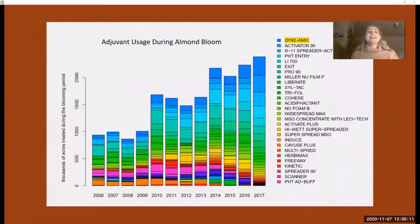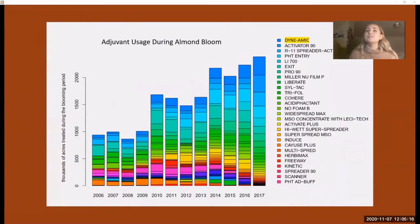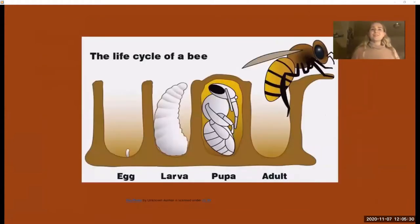And here's another graph of adjuvant usage during almond bloom. So these are the chemicals that are sprayed to help make the pesticides work better, as Emily was explaining. And there's a ton of different ones, but we tested Dynamic, which is one of the most commonly used adjuvants on almonds. So overall, our project was designed to compare normal bee development and bee survival to how many bees survive when you apply these combinations to see if they do have a significant effect on developing bees.